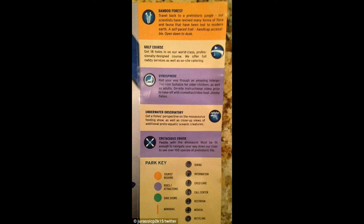Underwater observatory. Probably that's kind of similar to SeaWorld once again, where there's just like a little tube or whatever. You're basically inside a tank, but you're of course protected, and you can see some fish and sharks swimming by. Probably that's the same thing. And I don't think there will be any Mosasaurus because of course Mosasaurus can possibly break the glass or whatever.